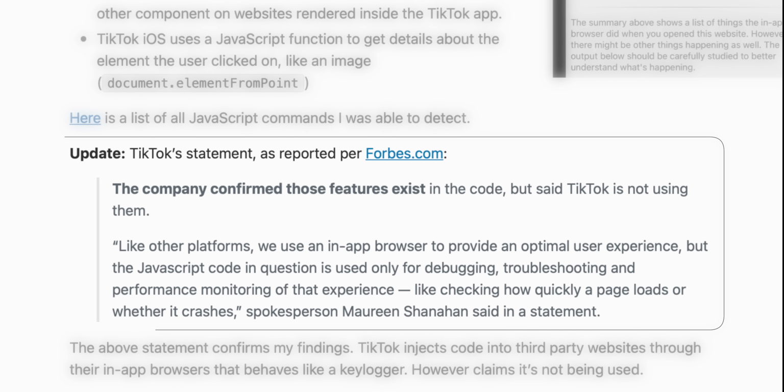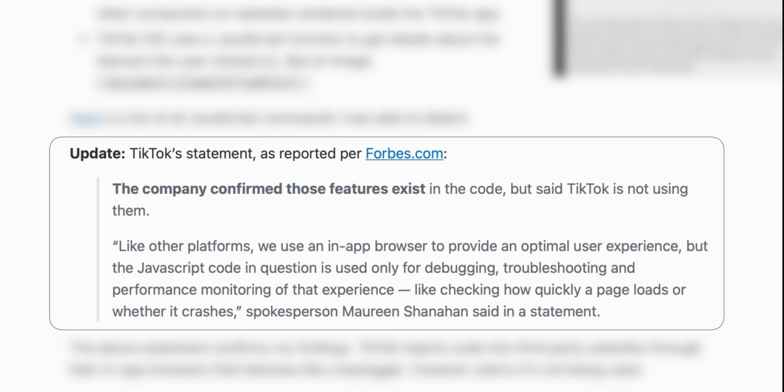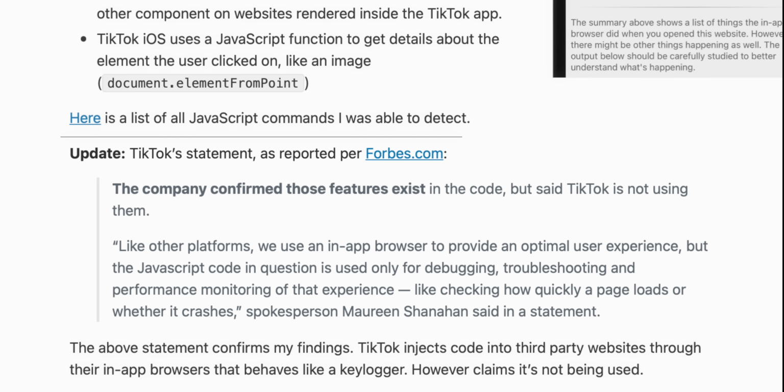And that last sentence is very off-putting to me, and apparently it was to TikTok as well, because they publicly responded to this report by saying, yes, these features exist in the code, but we're not using them. That's basically what they said. And if you want to believe that, you can. That's up to you. But I have a hard time believing that something is in place and just not being used.